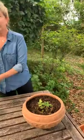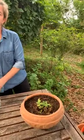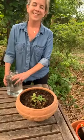Yeah. From seed, do you start inside and then... Oh, wait. I'm sorry. Hold on. I thought my glasses were in my thing. Do you start inside and then transplant outside once established? So, the question is about starting a seed inside and bringing it outside.